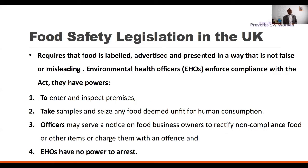Now, the Food Safety Act 1990 also requires that food is labeled, advertised and presented in a way that is not false or misleading. Very important. When you are a food business operator, you don't place profit over people, because the lives of your consumers are very important. When people come to buy food from you, you've got to place them first over your profit.